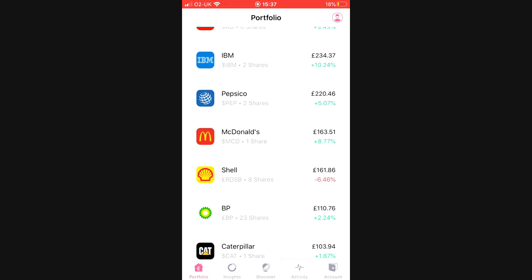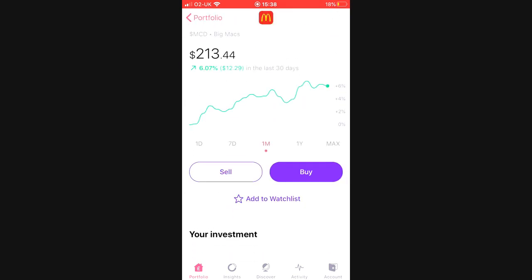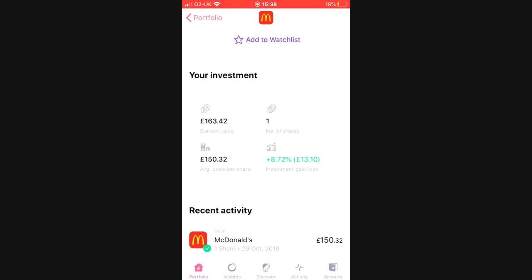McDonald's is next, just the 1 share, now worth £163 and sitting 9% up. It still has quite a heavy debt burden, I would say, but investors are starting to come back to the company now after the scandal that they had with their CEO being sacked and poor earnings. Down $1.64 today by the look of it. I wasn't quite expecting that, but still £13.10 up overall.